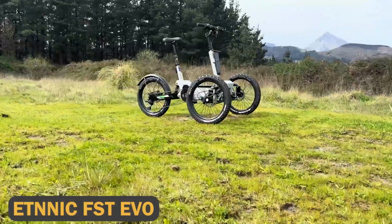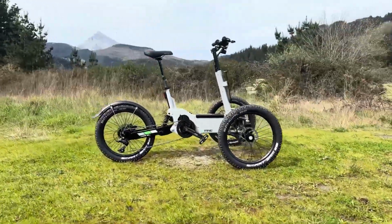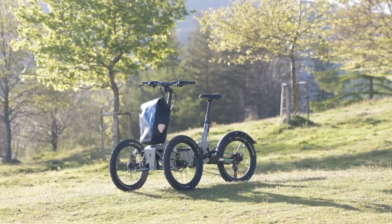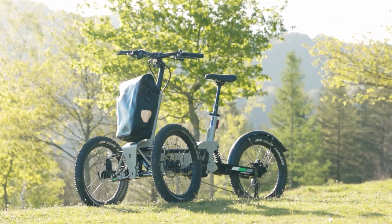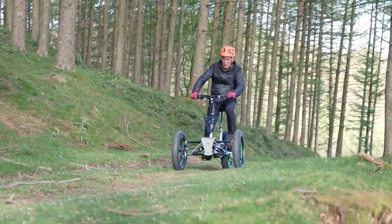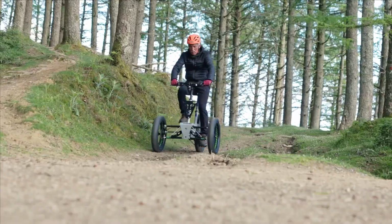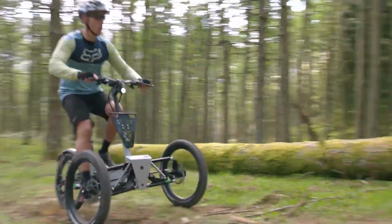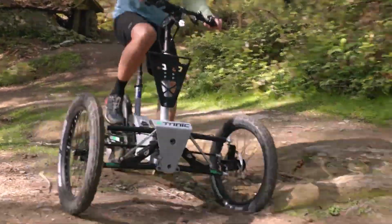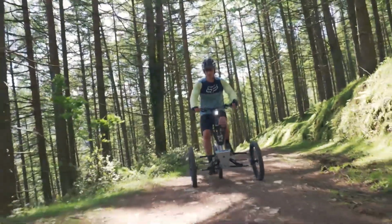The Etnik FST Evo. The Etnik FST Evo is a state-of-the-art electric trike designed for both urban and off-road environments. Equipped with a powerful motor delivering 95 Nm of torque, it easily tackles rugged terrain while maintaining a smooth, stable ride. The 768W battery provides an impressive range of up to 120 km with electric assistance, making it ideal for longer adventures.